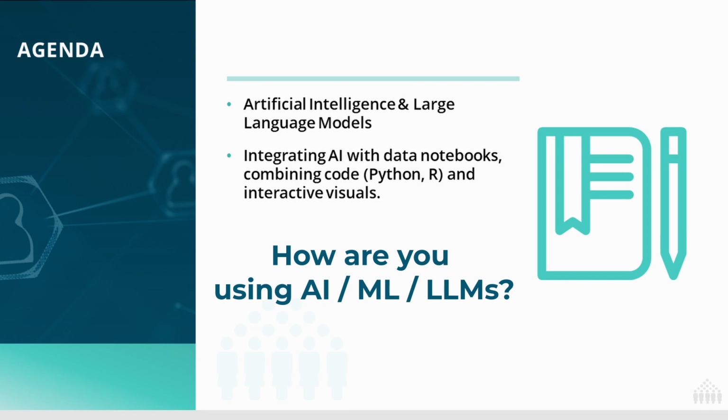A final note on this particular session is I'd love to hear from everybody. What types of tools are you using? Are you using other large language models, data notebooks, machine learning to help out in the area of workforce management? We'd love to hear from others. What types of things are you working on?